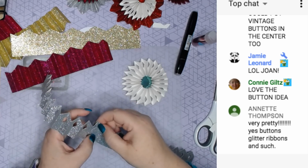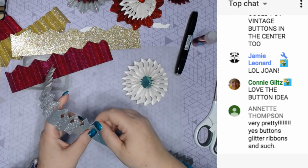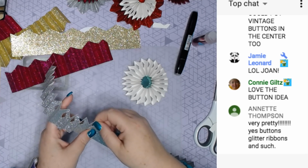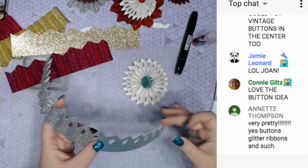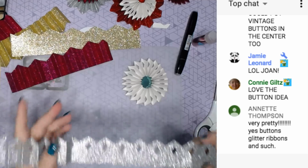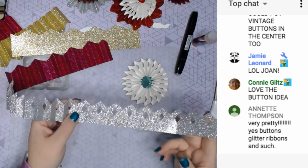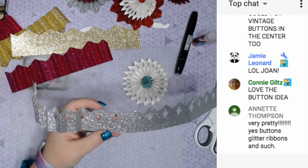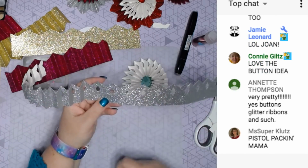If you don't have the Maker to use the scoring wheel, you could cut this on a regular Cricut Explorer. What I would suggest, if you have a scoreboard, they have scoreboards where you can score things.